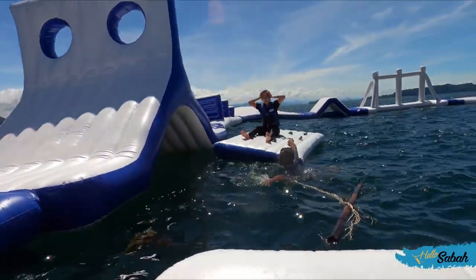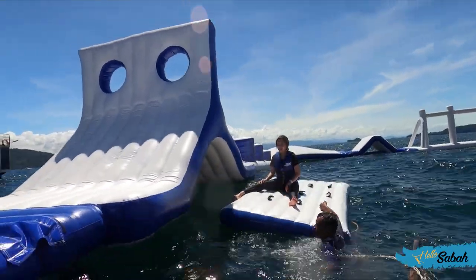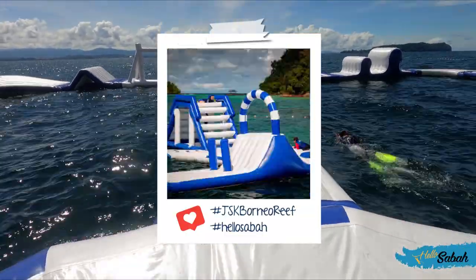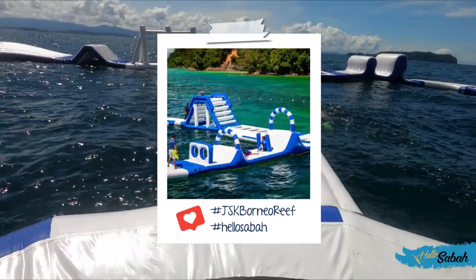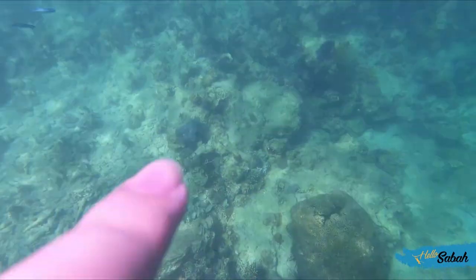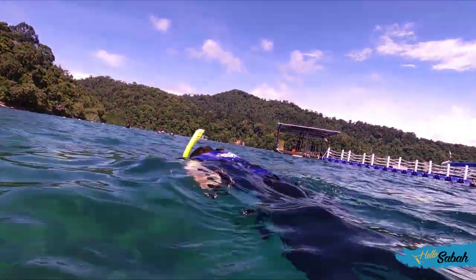These obstacles may look fun, but they are challenging. Each course requires a lot of teamwork and strength to complete. There are other water activities available here at JSK Borneo Reef, including kayaking and snorkeling. Let's let May take over for this part.